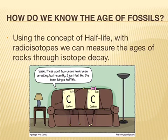So we were talking about not really knowing how old these fossils are. How do we know at all? What we do is we have the concept of half-life. Using radioisotopes, we can measure the half-life of something, and basically, we can also measure the age of rocks, and these fossils, using isotope decay. Now, it's important to note that the half-life age we come up with is the minimum of how old this thing can be. We can't say for sure its maximum age because we just don't know. So anytime we give something an age, that's the minimum age it can be.